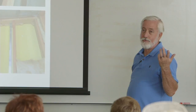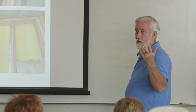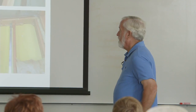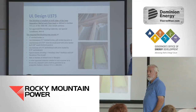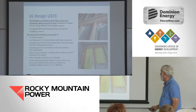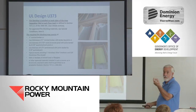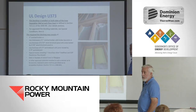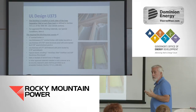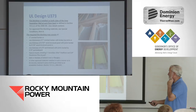Pack and fiberglass really doesn't work. Closed cell foam works, and we have listed fire resistant foams that we can spray in there. You can put a scrap of your shaft liner material in there. You can put 2x material. There's a number of things that you can put in there, and these are all the things that are approved by the code.